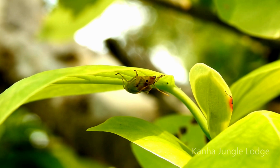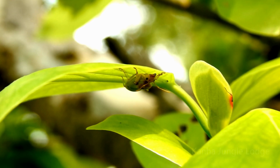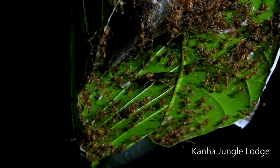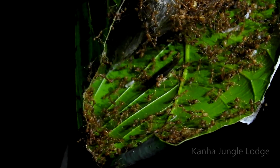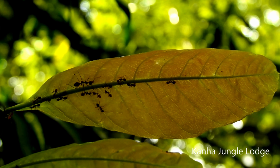Once the eggs hatch, she cares for them as tiny grubs until they metamorphose into wingless versions of herself, her daughters. These are the worker ants who will help the queen to establish her empire over the tree. Over time, her colony continues to grow as she lays eggs.